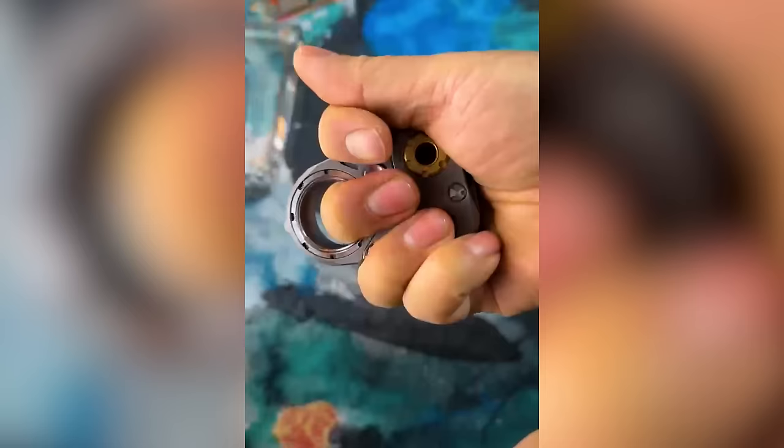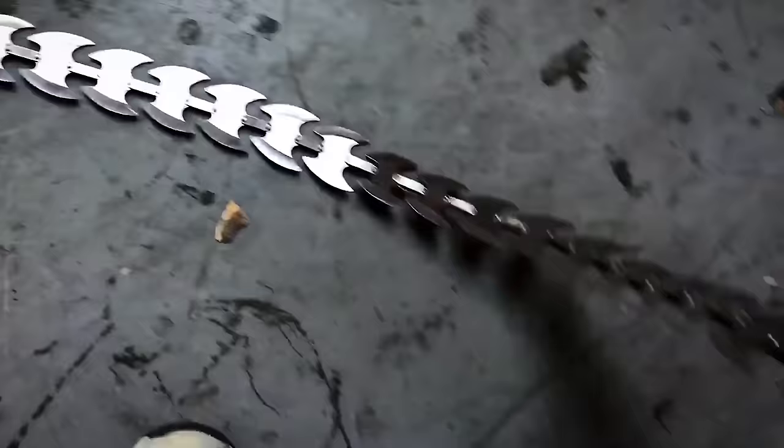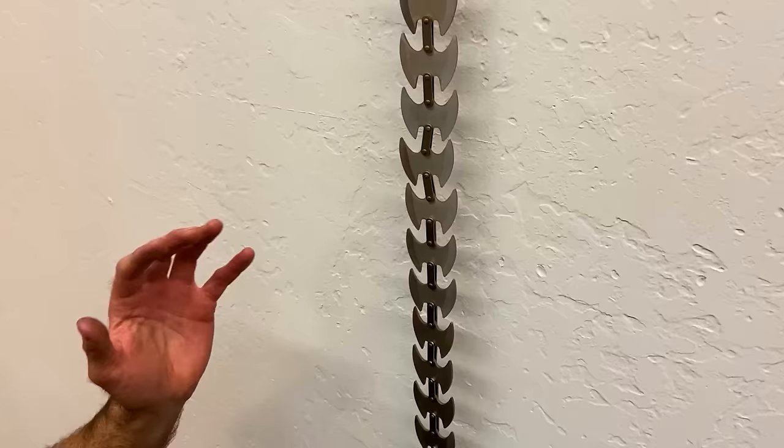Meet the Scorpion Whip, a precision-crafted weapon in a compact form. This chain whip isn't just about functionality, it's a statement of power and craftsmanship. Its solid metal handle, intricately wire-wrapped for enhanced grip, and 21 stainless steel discs deliver striking performance. At a formidable 47 inches in overall length, it's not just a weapon, it's a work of art.